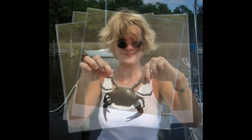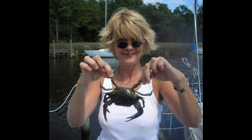Oh, and one other thing. If you find any blue crabs, and you will, they live in almost every habitat the Chesapeake Bay has to offer, try to figure out whether it's male or female.